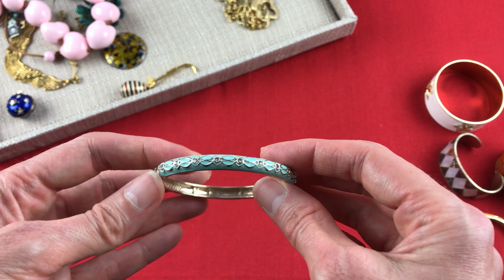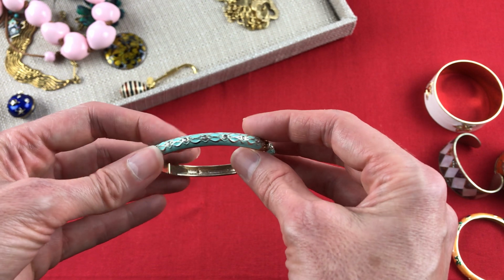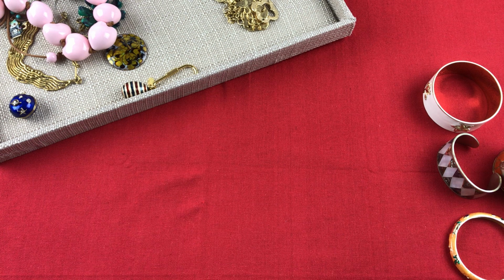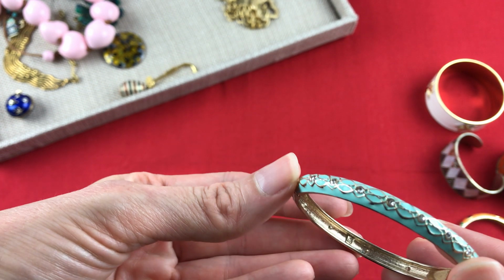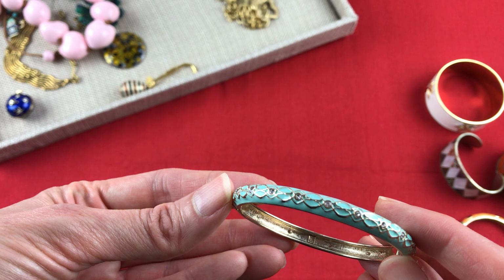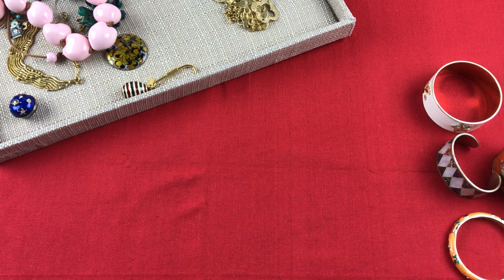Then I have this aqua enamel bracelet, gold tone set with clear rhinestones. And this is Tommy Bahama. Let me see if I can get this going the right way. So it's just a T and a B. I'll see if I can hold this close. The camera's actually in the corner here. But when you see that, it's Tommy Bahama. So that one's in really good condition too.